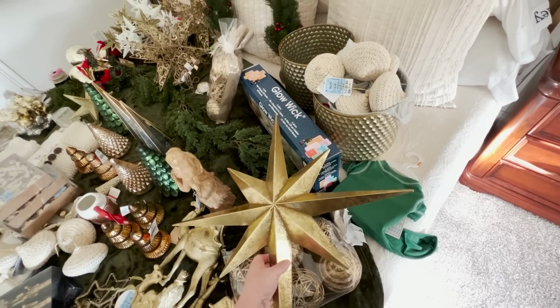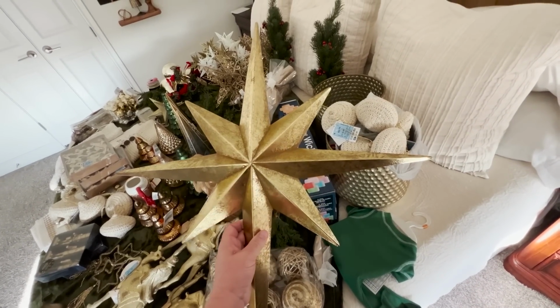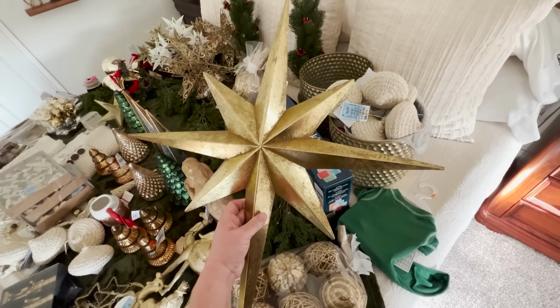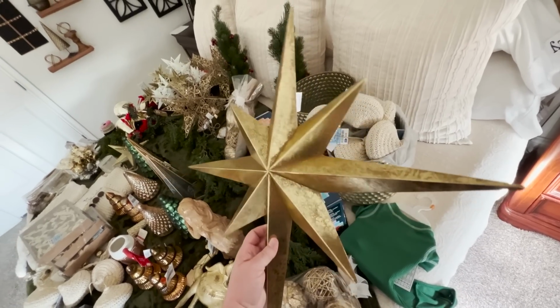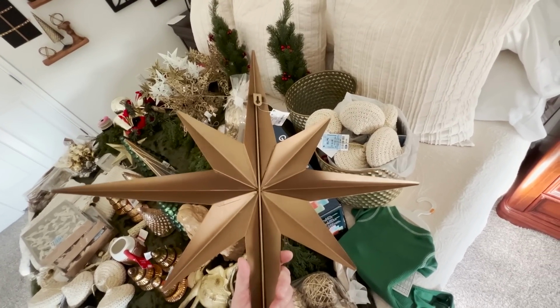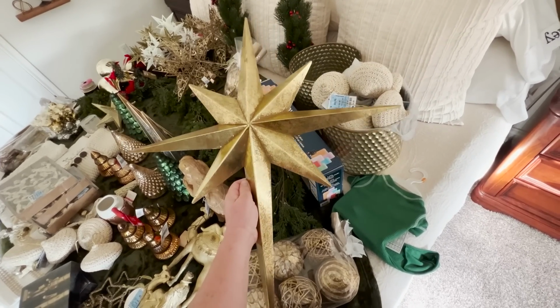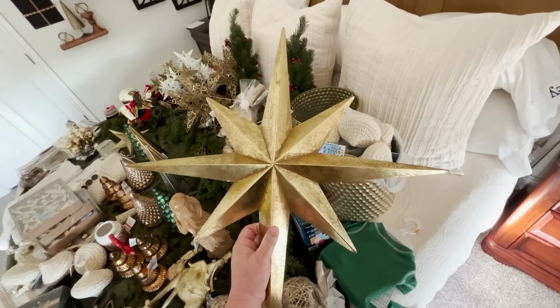So this star, I just shared with you guys that Hobby Lobby has their Christmas decor at 60% off. And so I've been eyeballing this. I didn't want to get it at 40 or 50%, but at 60, it was worth it. It's normally $27.99, and I think it was 12 and change. It is gorgeous. Love this star. I've been eyeing it for a while.